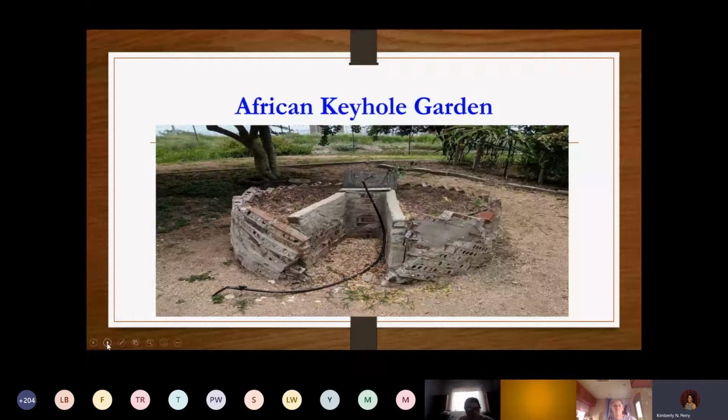it of course brings earthworms. It provides nutrients to the soil that's surrounding it. Every time you add compost, you want to add a little bit of soil to cover that compost so it doesn't bring critters. And I've seen that work wonders here in Houston. But that's the African keyhole garden. And if you Google that, there's many different things you can grow in there as well.